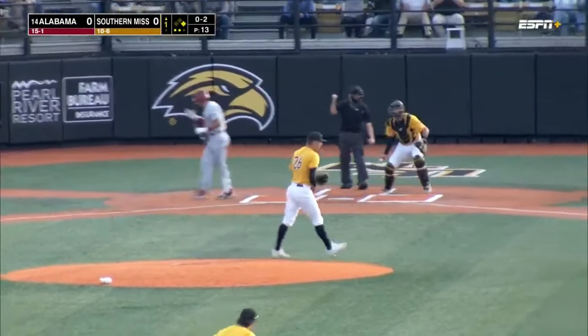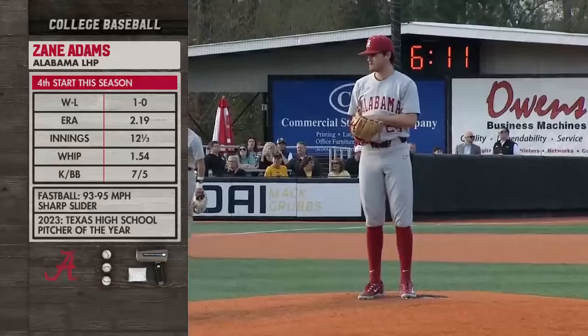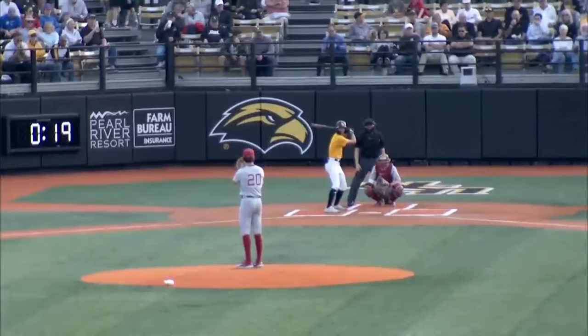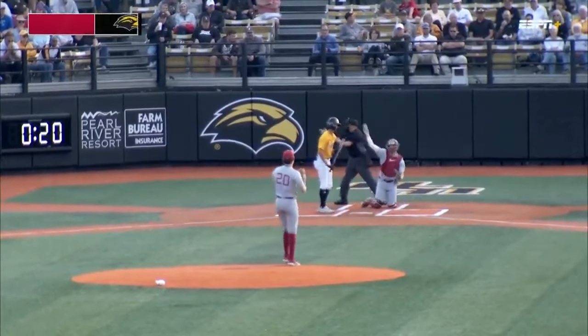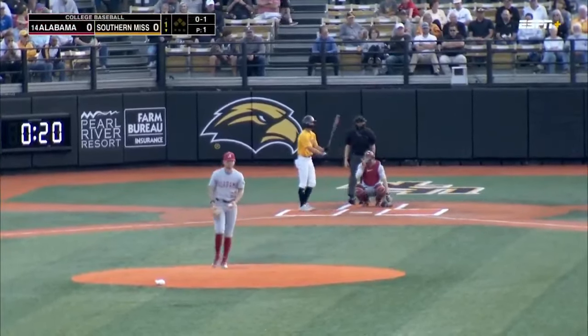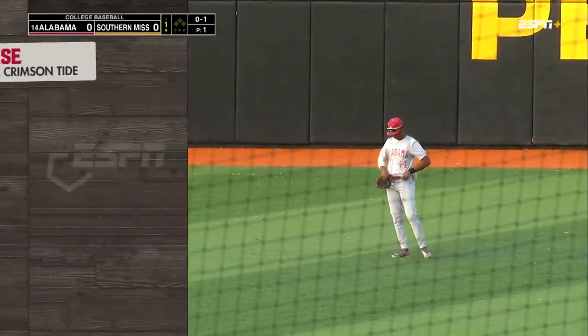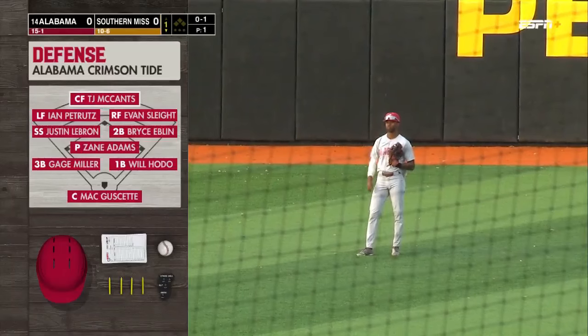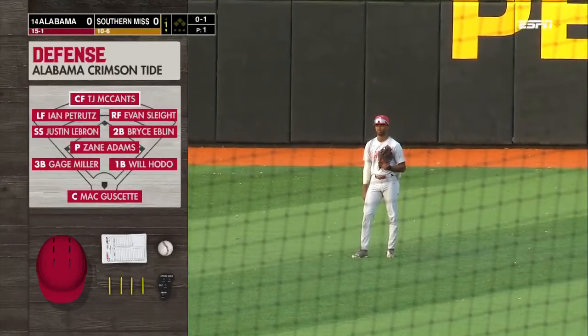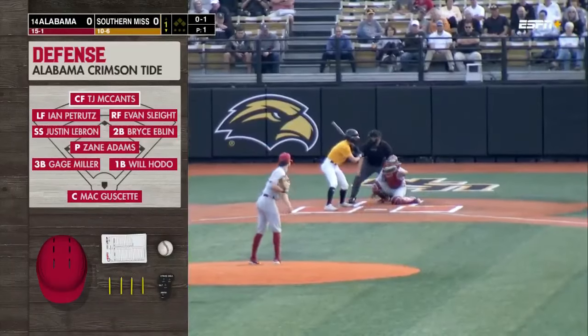0-2 pitch and another one. Changeup again. Here we go in Hattiesburg. Get you that Alabama Crimson Tide defense right after this pitch as you see Dalton McIntyre show that bunch. TJ McCants, he's as advertised, Chris, gap to gap. That's right, a guy who's very familiar. He's no stranger to Mississippi baseball either.